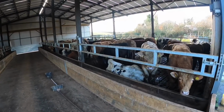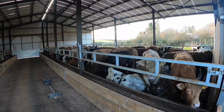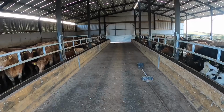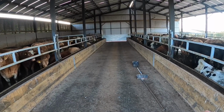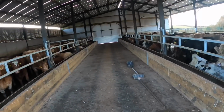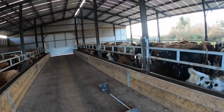It's a slightly different design than our other sheds, in the fact that it has an opening here on one side and the feeding passage in the centre. Our other sheds were all fully enclosed with the feeding passage in the centre, so you had an outer wall on this side as well. So a little bit different design, and I probably like this design of shed.